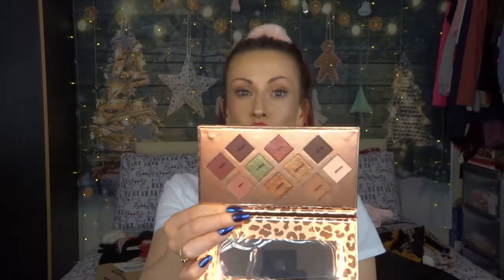But yeah, just look at that. It looks, for me anyway, like a really nice, neutral, everyday, beautiful palette. The shimmers in the middle, these four in the middle, are all shimmers. They look absolutely stunning. We've got a raspberry, a gold, a bronze, and that green, man. So yeah, I am very looking forward to trying that.